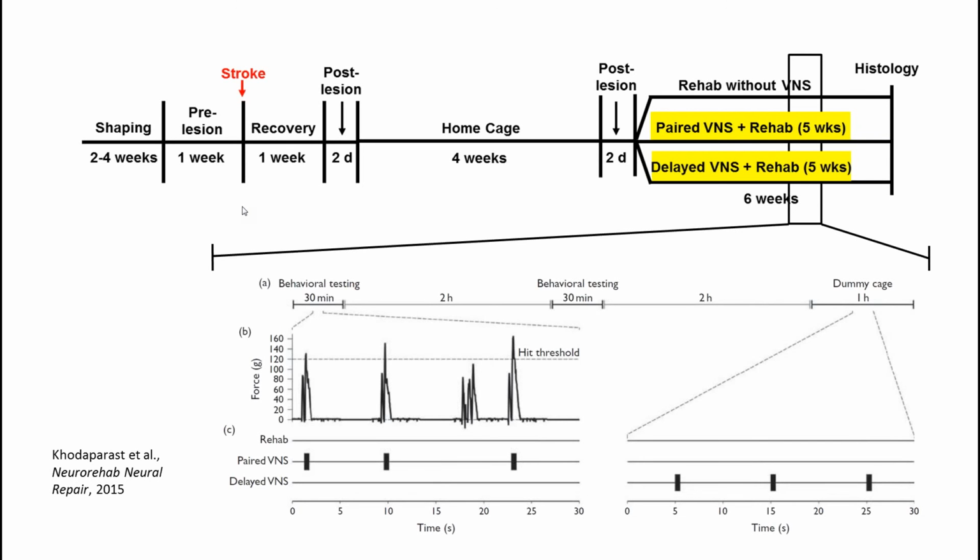So let me show you what that looks like. Again, our rehab and paired VNS groups look the same, but this delayed VNS group is going to get equivalent rehabilitative training, so 2 30-minute sessions each day, and then 2 hours after the last session of rehab, they're going to get a matched amount of stimulation. The idea here is that we can control for the generalized effects of VNS. Since we think that VNS works by enhancing plasticity, we expect it needs to be temporally paired with neural activity related to the rehabilitation. So we hypothesized that delayed VNS would not be effective.